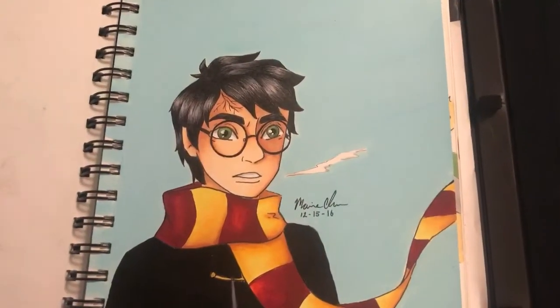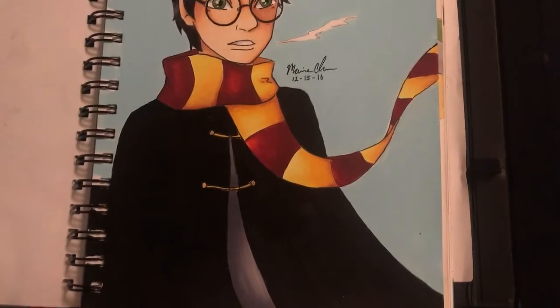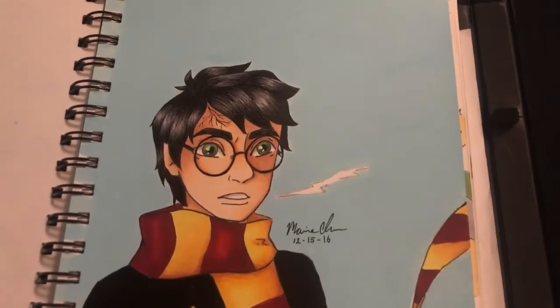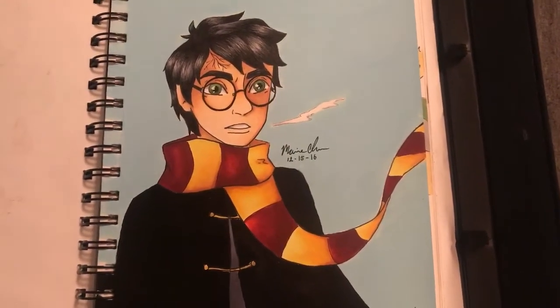This is one of my favorite works from this entire sketchbook. I think it's gorgeous. I just love it so much. I love the way that it's done. Everything's so detailed. And this is the first time that I felt satisfied that this is how I pictured Harry when I read the books.